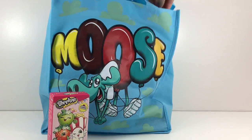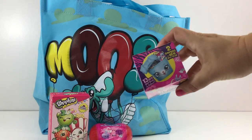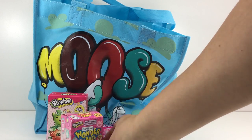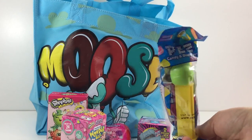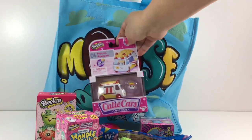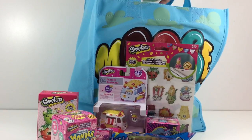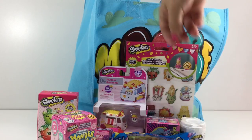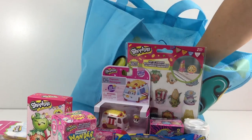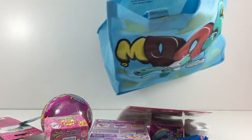We have Shopkins Band-Aids, we have a box of stickers, we have some surprise toys. We have a Wonder Ball of chocolate and surprises. There's a pest dispenser for Shopkins. There's a cutie car. Some stickers. Grossery Gang surprise toy, and a pack of Shopkins pens, and a huge Pikmi Pop, and I think that's it. Yep, the bag is empty.